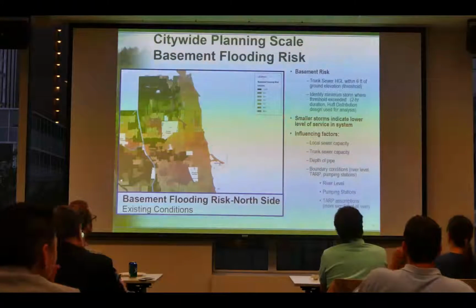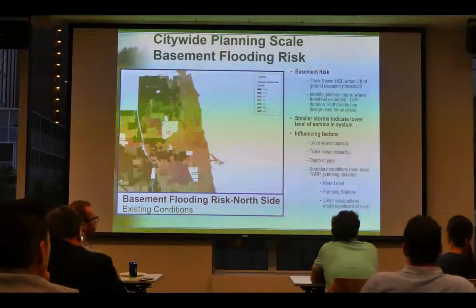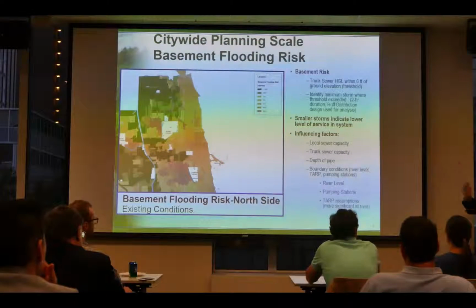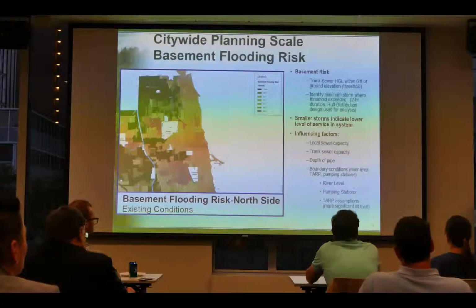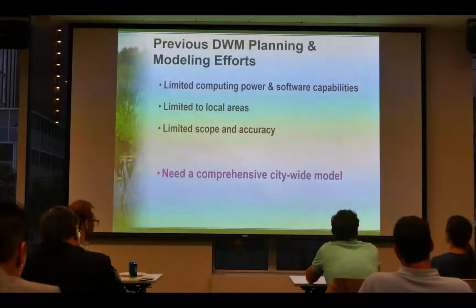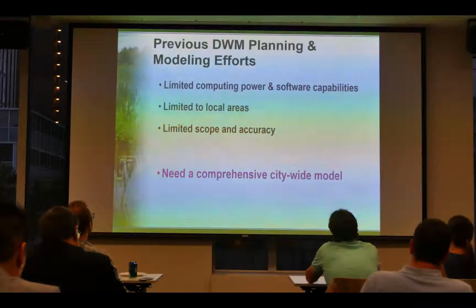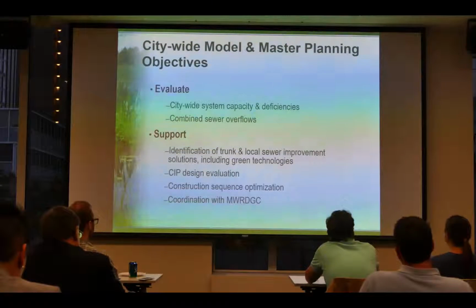The challenge is that the whole sewer system runs by gravity, right? Remember, principle number one: you can fix a problem locally, but downstream, if you don't have a big enough pipe, it's not going to solve the problem. So you have to look at the entire system because it's all fed by gravity. Solving a local problem here, if you haven't solved it potentially downstream, you haven't solved the problem. Previously, computing power was limited to local areas, so we came up with a comprehensive citywide model. And this is just the citywide capacity, which is insufficient.